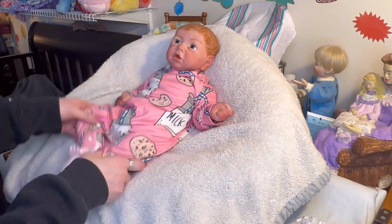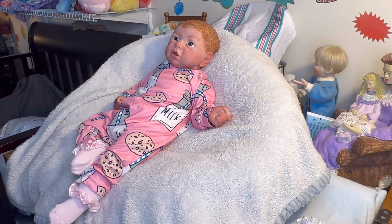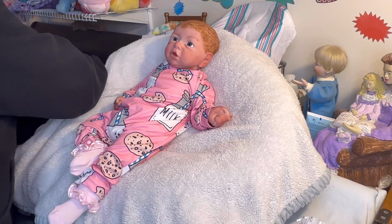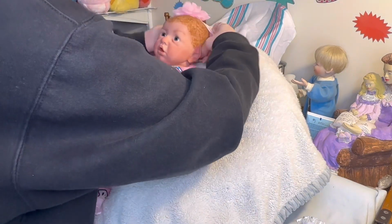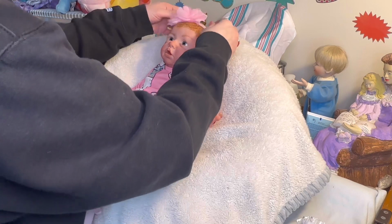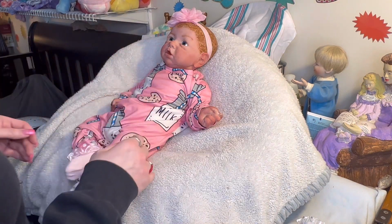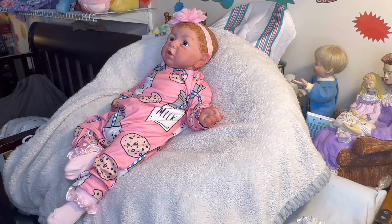But look at how cute she is in this milk and cookies. Yeah, she looks adorable. Let's get your little headband on. What I liked about the headband is you could see her hair more. You couldn't see it when I put the headbands on as far as up front, so I was pulling it up more, but now I can have it more up to the top of her head, and then, oh, look at her. She can have the hair showing through like that, but oh my gosh, she's adorable.